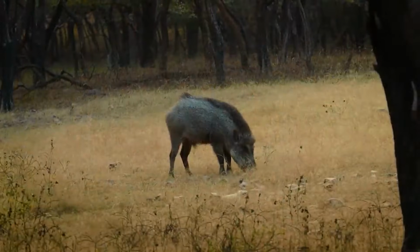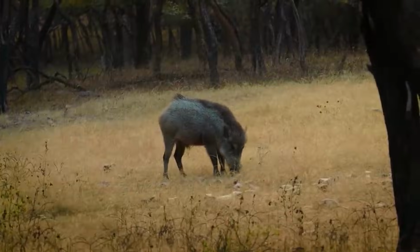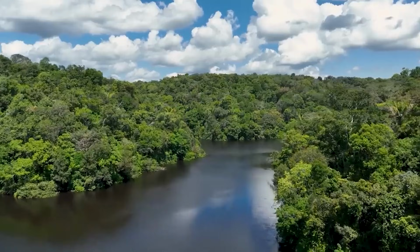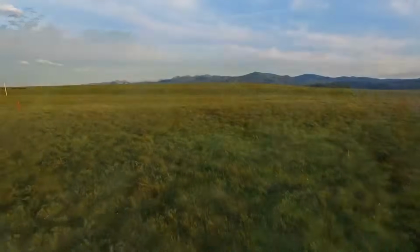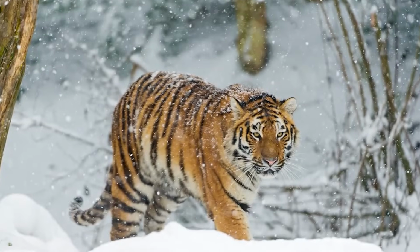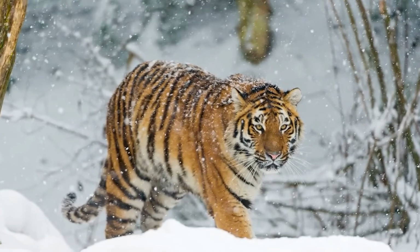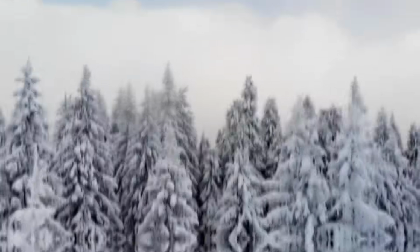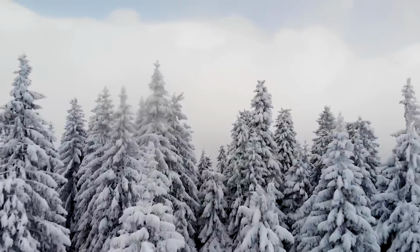Deer and wild boar forage during dusk, dawn, and during nighttime. In Europe, there are no tropical rainforests or mangrove swamps, but there are temperate rainforests and grasslands. Siberian tigers mostly inhabit coniferous, scrub oak, and birch forests in eastern Russia. Vast swaths of coniferous forests cover Europe.